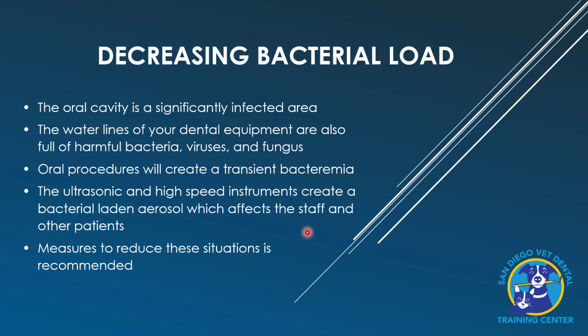Because the oral cavity is a significantly infected area. But not only are there bacteria in the mouth, the water lines of your dental equipment are full of bacteria, fungi, viruses, Legionnaire's disease, all this nasty stuff, unless you have a high quality filter, that's being aerosolized into the area and into your staff, into your other patients in the hospital. That's why we think that dentistry should be in its own room.